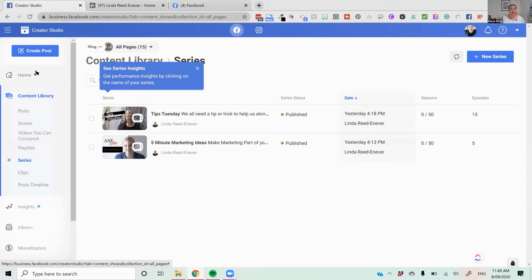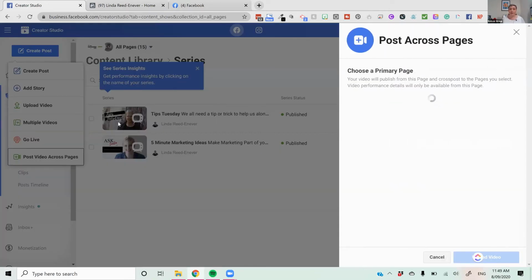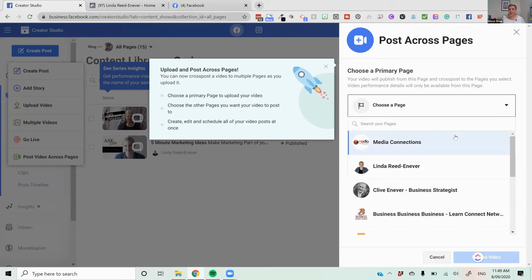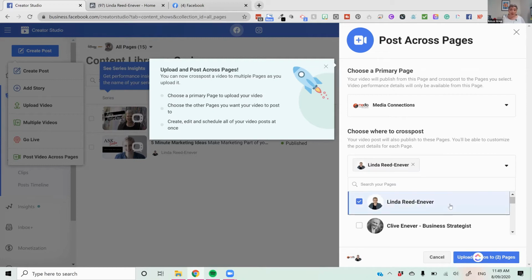You've got your clips. Creator Studio is something we need to delve into more here in our office because we've been a little bit lazy, but it is really, really huge to look at being able to post videos across pages. And if I wanted to post a video across a page, I could choose a page, for example, and we could choose a content from my page, and we could upload a video to 2 pages or 3 pages or 4 pages. So we can upload that video through the area there and be able to cross post.